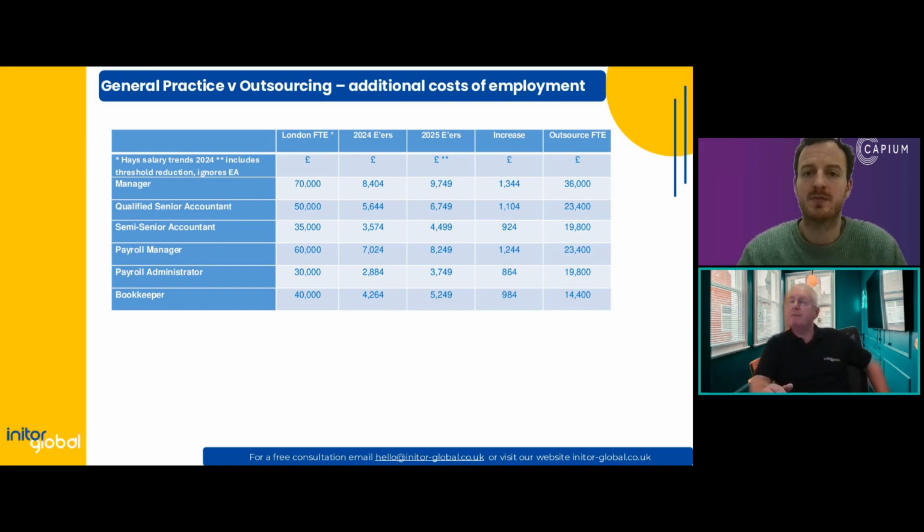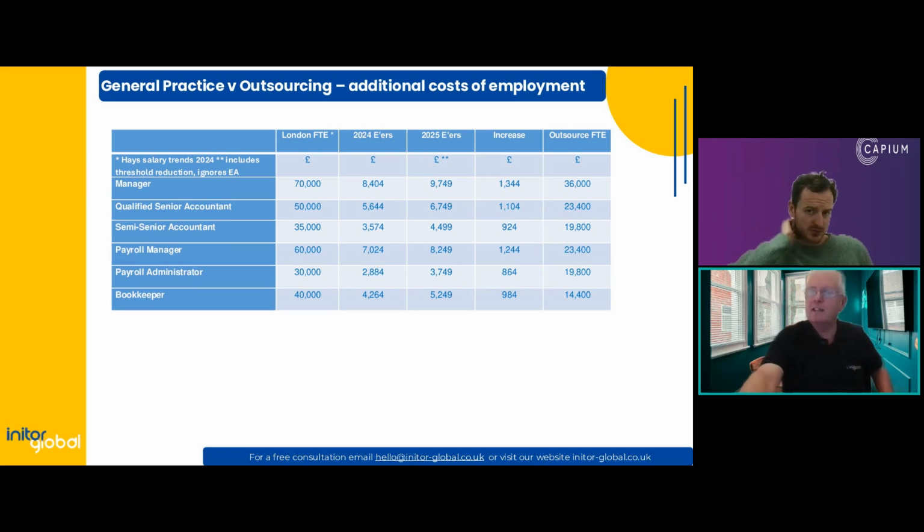And also compare that if you were to outsource that work on an FTE basis to Initor Global. So, taking the bookkeeper, we would provide that for around £40,000 for the FTE equivalent. And at the manager level, if you wanted a qualified accountant to work alongside your onshore team, that would be around half the price. So it's just food for thought that any of you who are in the 25% who are considering outsourcing, that this might help you in your decision-making process.